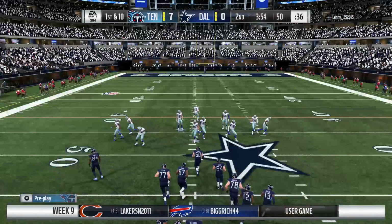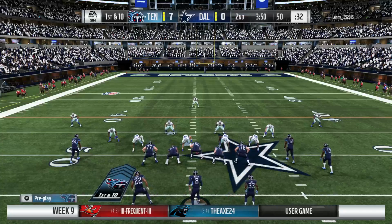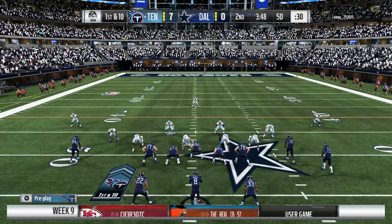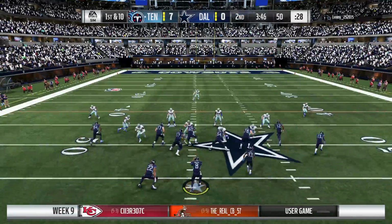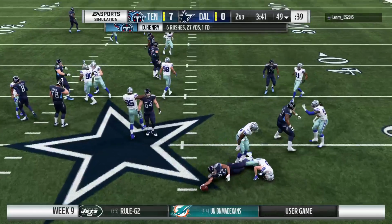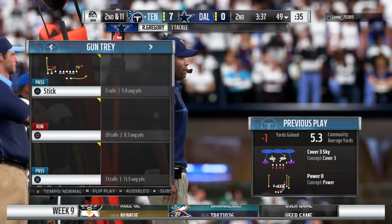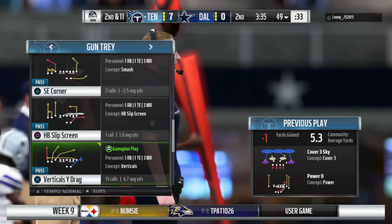Clock running, under 4 to play now as they come up on 1st and 10. They'll run it now out of the gun, and that play will go nowhere, losing yardage back near midfield at the 49. It's a loss of a yard there, and now 2nd down.